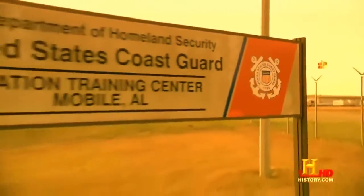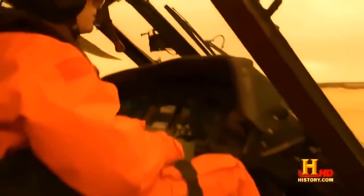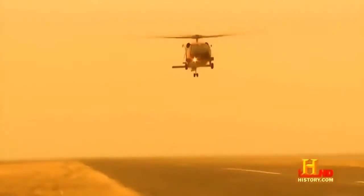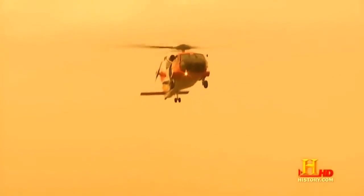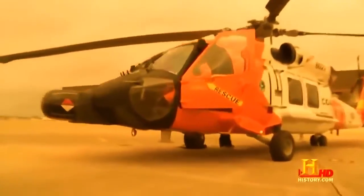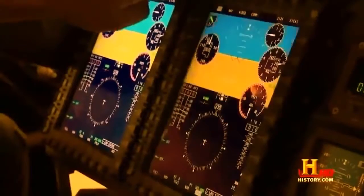At the U.S. Coast Guard Aviation Training Center in Mobile, Alabama, pilots and crews learn to fly and operate one of the most technologically advanced helicopters in the fleet, the MH-60T Jayhawk. It's a variant of the Navy's SH-60 Seahawk, with several key modifications that allow it to fly in extreme weather to perform water rescues.